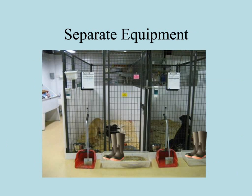Anytime you can set it up so that there's separate equipment for each group, either moms and litters or each group of puppies, that's great. This is one shelter where they've got a separate pair of boots and a separate suit for each one of these little housing areas so that no fomite transmission happens. They also actually have separate jumpsuits that go into each one of those runs.